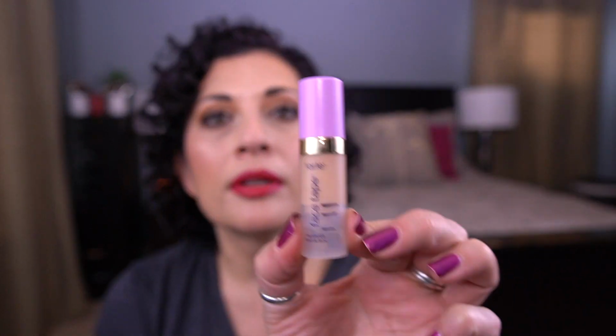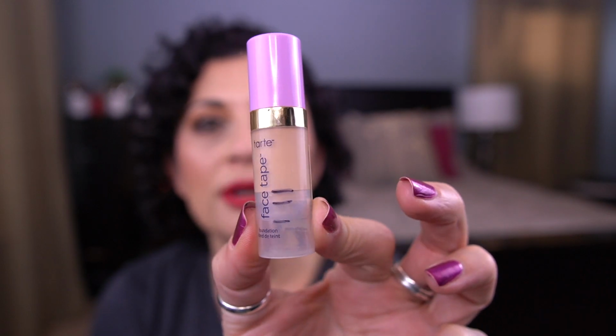And then the last face product that I have is the Tarte Face Tape, and this is how I'm doing on this. So I'd use this maybe once or twice. And I actually went to look at the reviews on this because I didn't think Tarte still made this, but they do. The reviews are polarized. Some people love this and some people hate this. And I don't know if I liked it. The times that I've worn this, I have really enjoyed this.